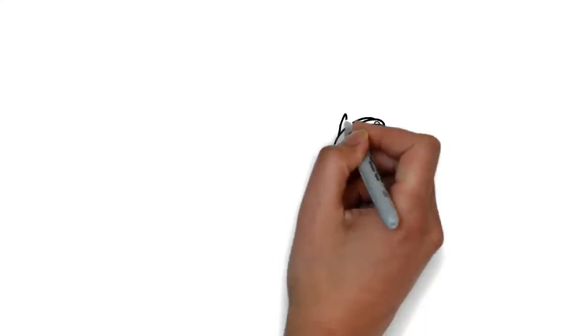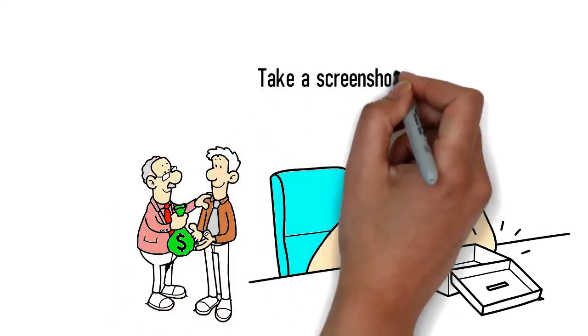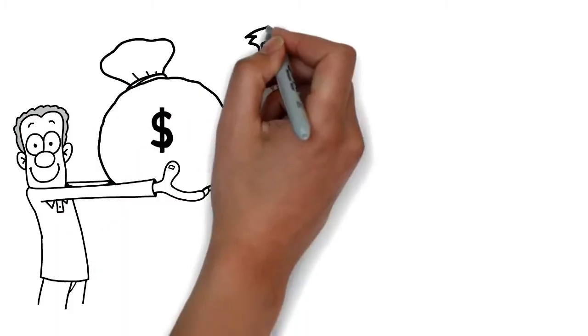Sometimes clients have to liquidate assets to get cash, and it can slow things down or cause problems in a deal. If paying cash, take a screenshot of your bank account, proof of funds, and have them ready for when we begin making offers. Consider having enough money on hand to do a few inspections.